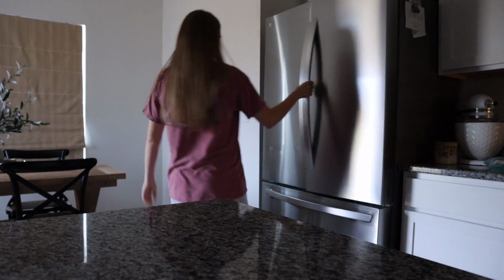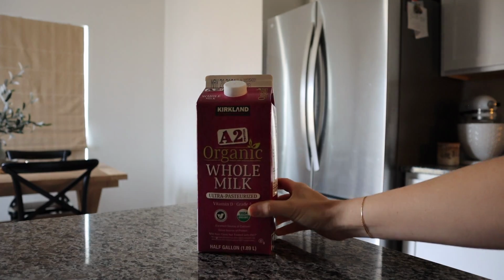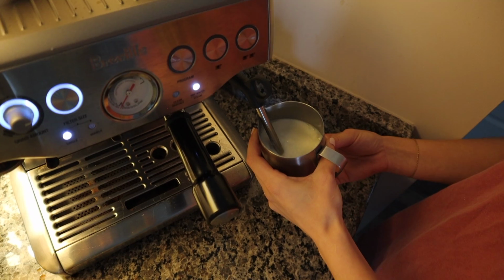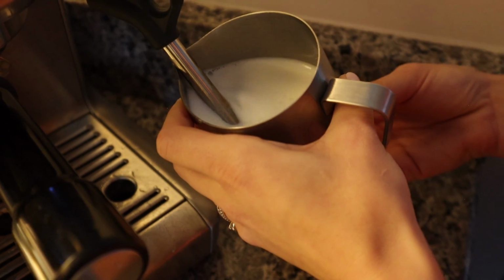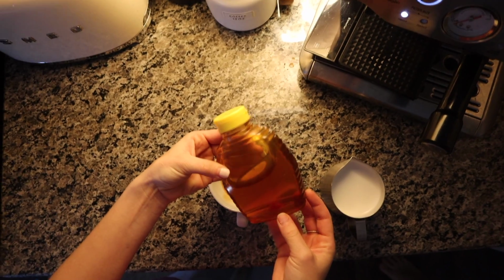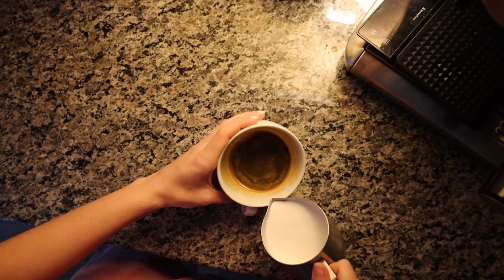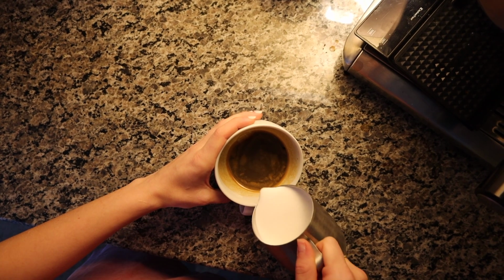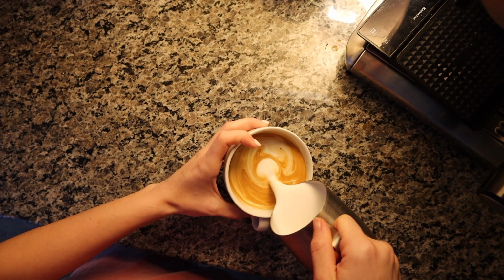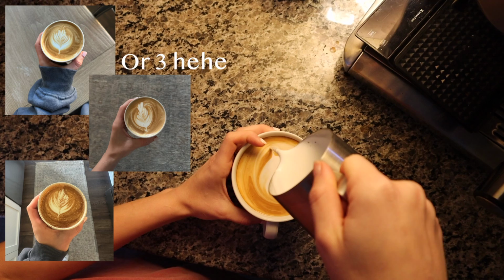Then I go get the milk for my latte. I've been loving this A2 milk from Costco. It's organic and a great price. And then I just steam my milk, which is a whole process that somebody can explain much better than I can. I've been adding honey to my lattes because I've been trying to avoid processed sugar recently. And this honey is actually from my parents' neighbors, and it's local, which is so good for you. Every morning I attempt to do latte art, and it's truly one of my favorite things, and I've been getting better and better. And of course today when I'm filming, I don't do my best job, but here's a photo of one or two I did recently, and they look amazing.